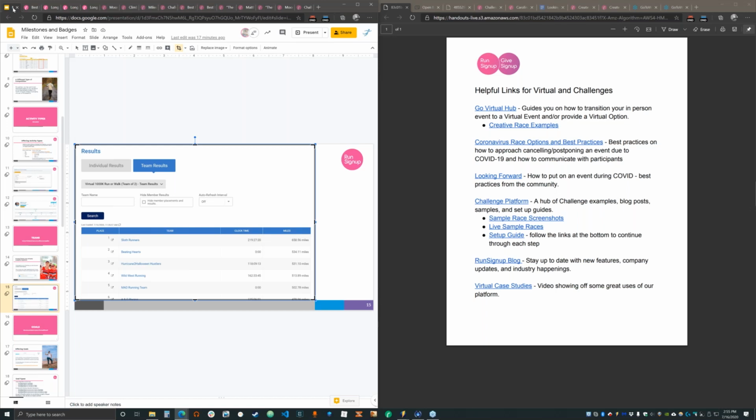Is there the ability to put custom content on the activity logging page? Not yet, but it is something that I want to do. I have a request out for it because I know specific activity types potentially need different types of instructions. So that's definitely something we've heard before.